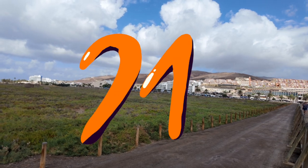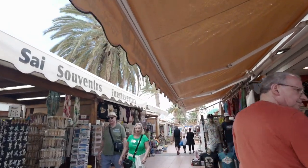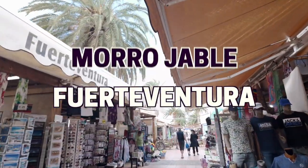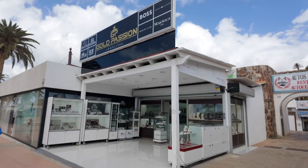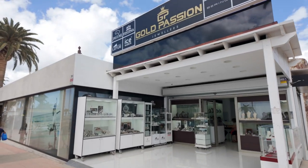I only spent a short amount of time in this resort town. However, if I was returning to the island in the future, I'd probably stay here rather than Costa Calma, as there appeared to be more available for the tourist.